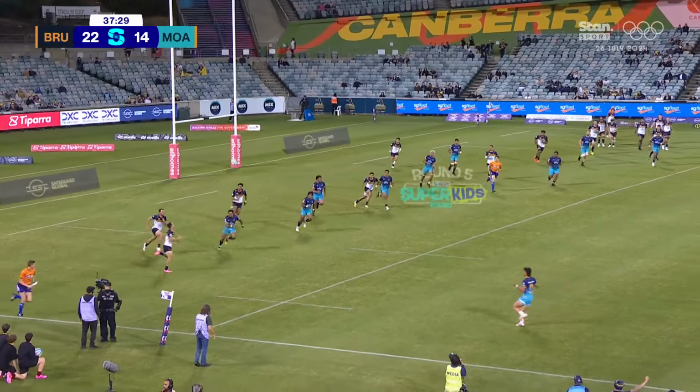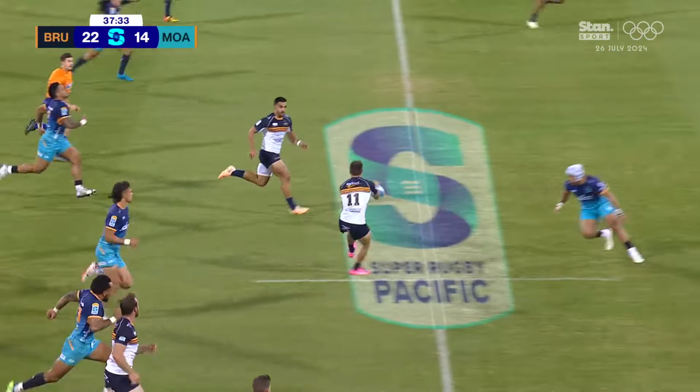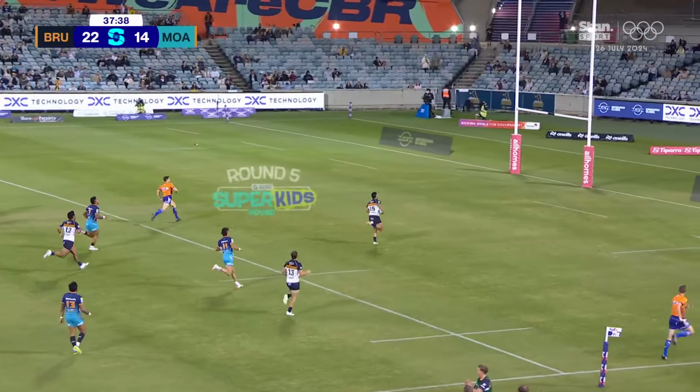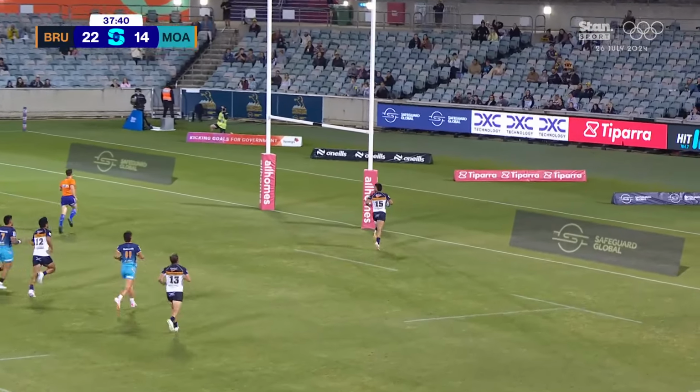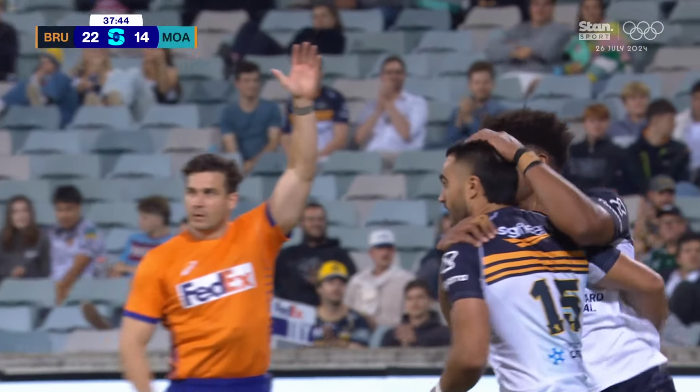Wright gets adventurous, looking for Corey Toole. Toole at pace, opens him up. Corey Toole goes infield for Tom Wright. How about that for a one-two? Wright and Toole, tremendous.